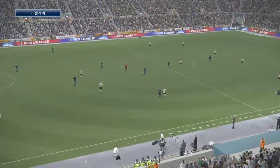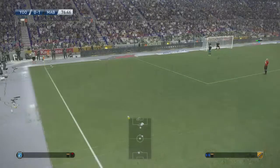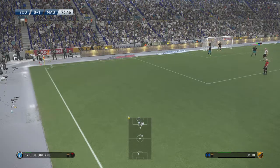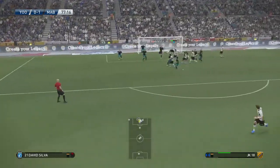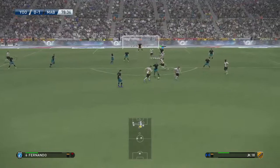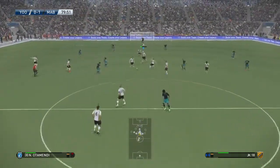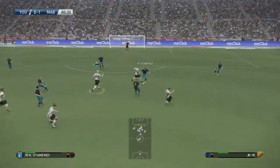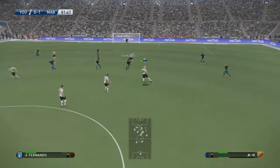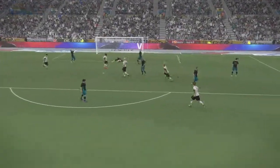Oh, should have been the equaliser. Oh, that's a huge save to pull off there. Those moments can have a big influence on a game too. He's kept them in front. Fernando tries the route one option. Dinks one in. Goes for goal!